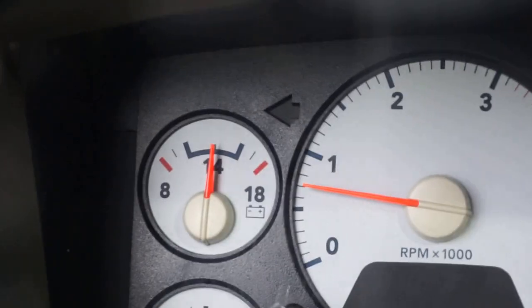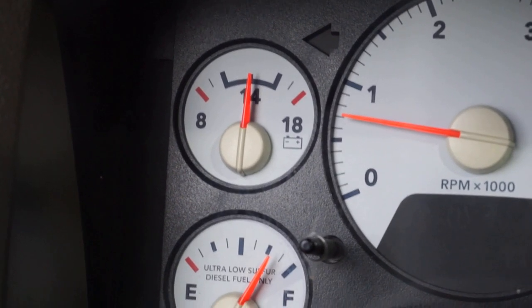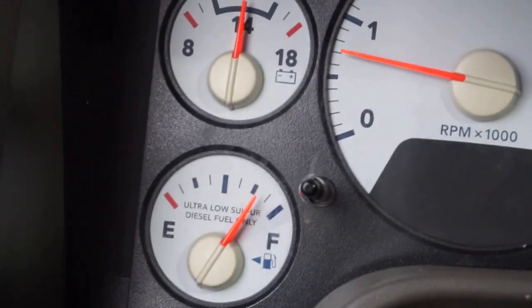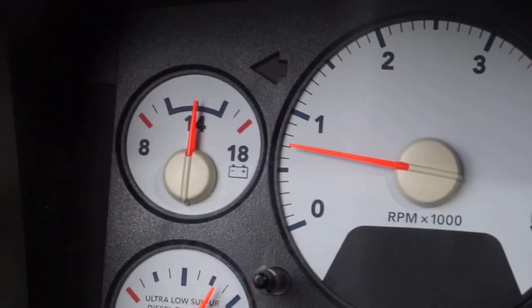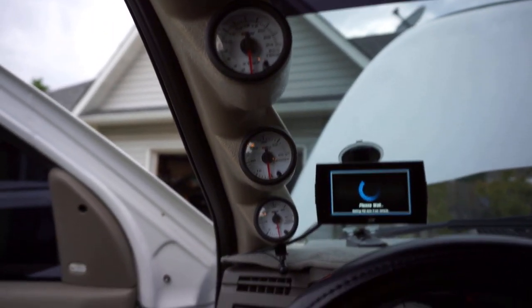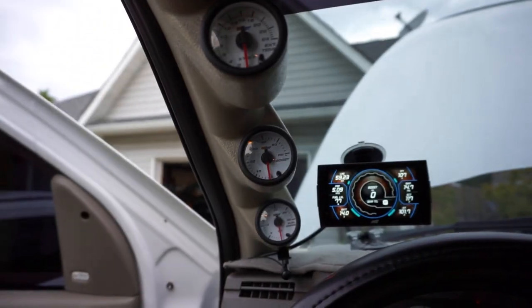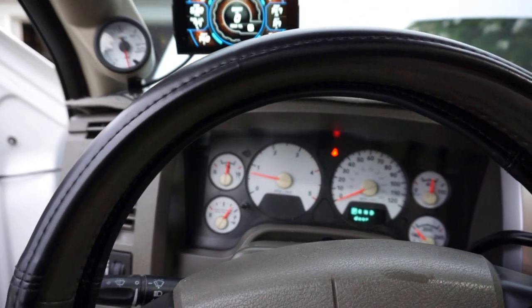Let's get the gauges going. Oh yeah, oh wow. Yeah, that was my glow shift ground. So I gotta reconnect that because all of these are dead. I don't even know how it popped. Like, how did it pop it? Whatever. That's just one more thing I gotta do.